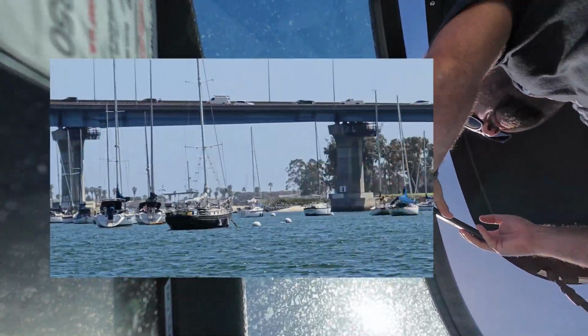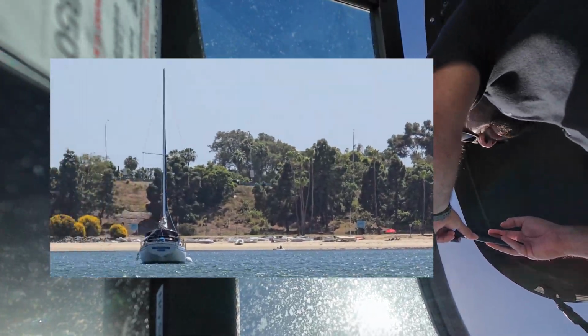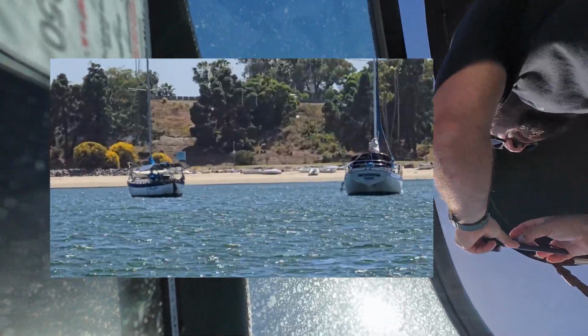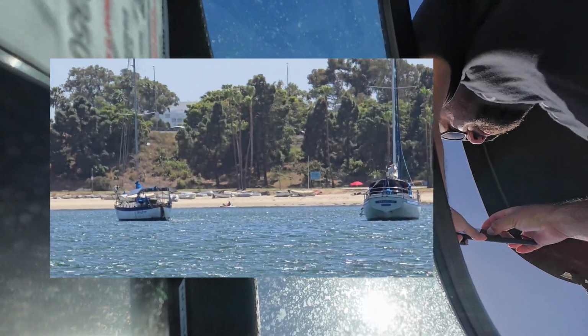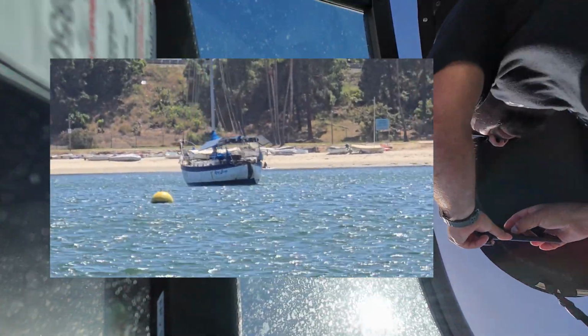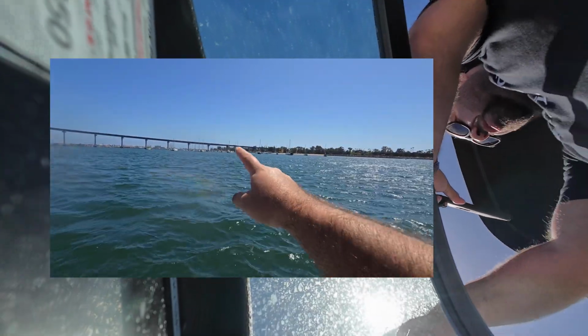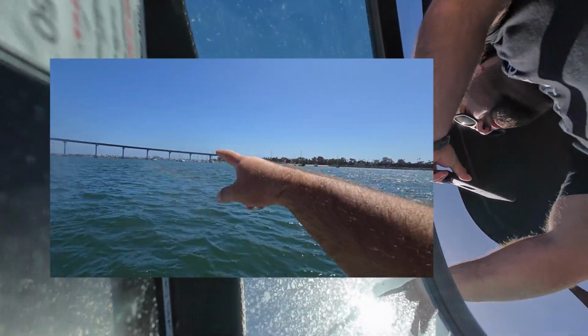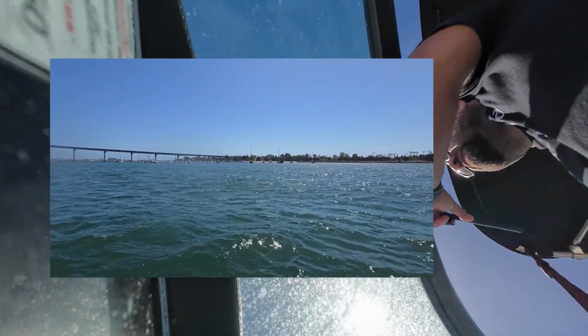All of these that are just kind of chilling there. Over on that beach over there, which is right underneath the Coronado Bridge. I forget what the name of that park is called, but right there you'll see that there's a bunch of dinghies. And those dinghies right there are the ones that these boats use to be able to get in and out of their boats. So they anchor to permanent buoys, and then they use their little dinghy to get to shore, go shopping for groceries or whatever it is that they might need.